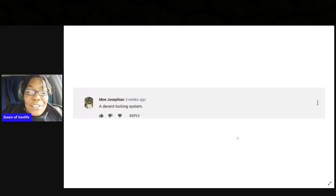This one is the only one that really described an other, and it was one I didn't think about, and that was a decent locking system. I know security is a high concern for a lot of people. A lot of people feel like a van is definitely a less secure environment than a traditional home as far as locking. And yeah, that's a legitimate fear.